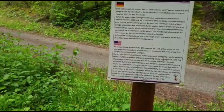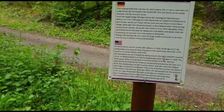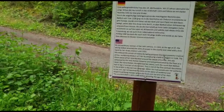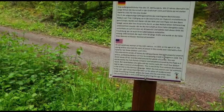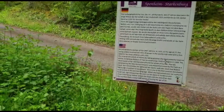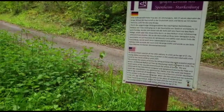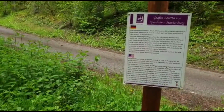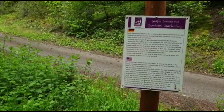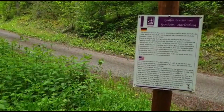When she had passed over her authority to her son, she relinquished Herstein as her place of residence and chose Frauenburg instead, where she lived until the end of her days. The countess died in early 1346 before attaining the age of 50. So she actually had Herstein, which we haven't been to yet, and it also has a small history for keeping one of the biggest criminals in German Middle Age history as a prisoner for a night.